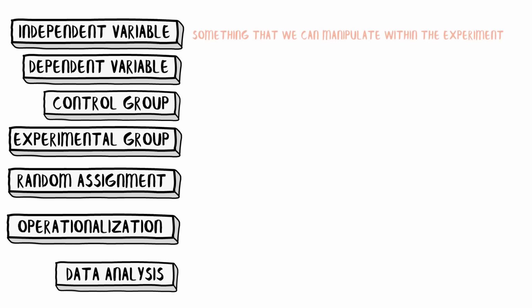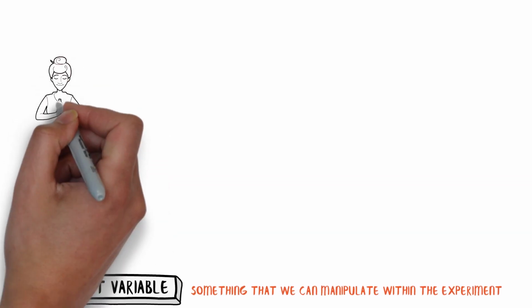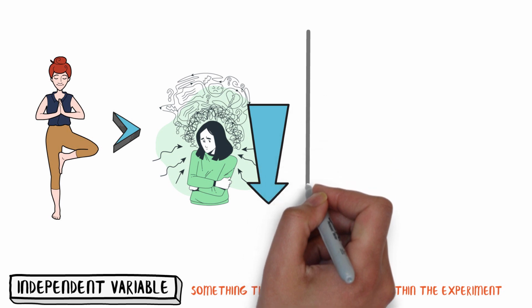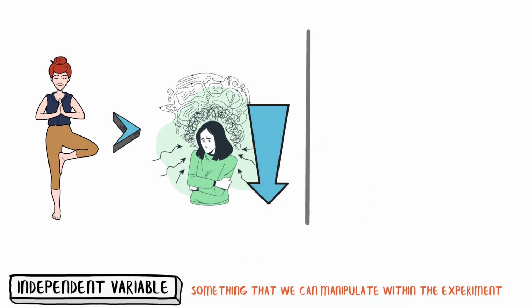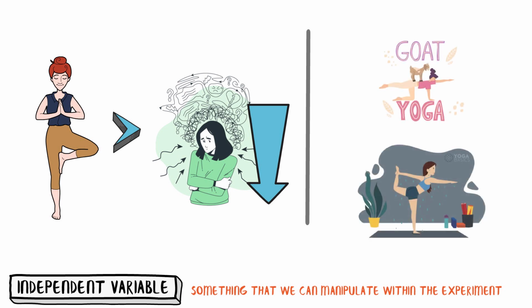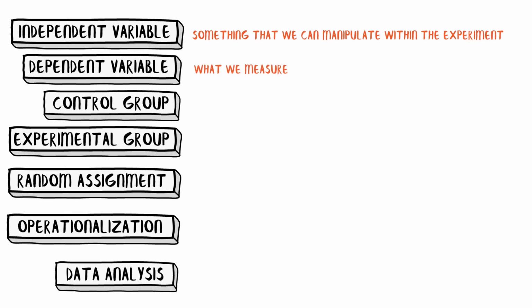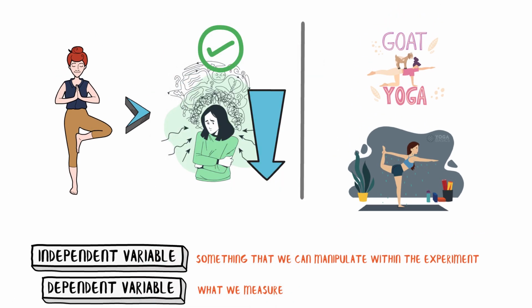They are independent variable, dependent variable, control group, experimental group, random assignment, operationalization, and data analysis. The independent variable is something that we can manipulate within the experiment. For example, in a study examining the effects of yoga to decrease anxiety, we can manipulate the type of yoga that we use in the experiment. We can use just original yoga versus nothing, or we can get creative with the types of yoga, vinyasa, goat and hot yoga for example. The dependent variable is what we measure.